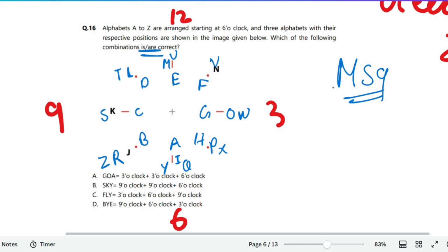Going ahead, we'll match with option number A. G is at 3 o'clock. Yes, G is at 3 o'clock. O is at 3 o'clock. Yes, O is also at 3 o'clock. A is at 6 o'clock. Yes, A is at 6 o'clock. That means option number A is right. See, A is here, O is here, and G is here. Okay, now A is correct.